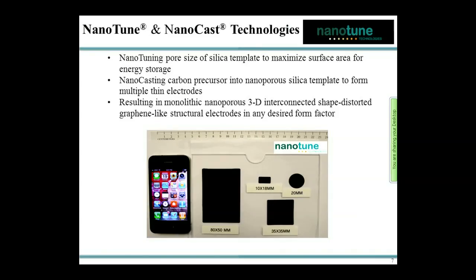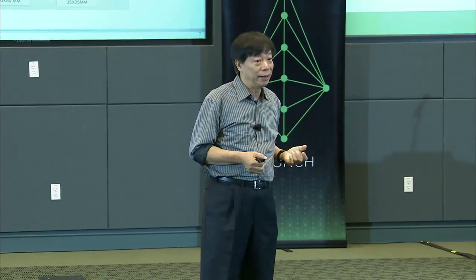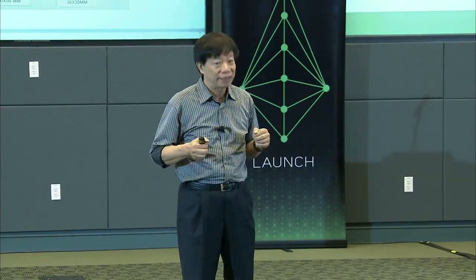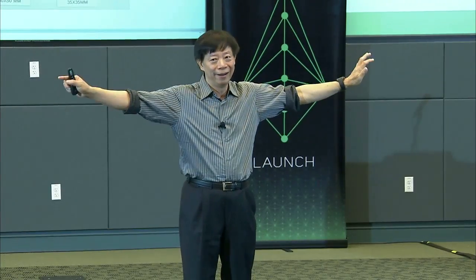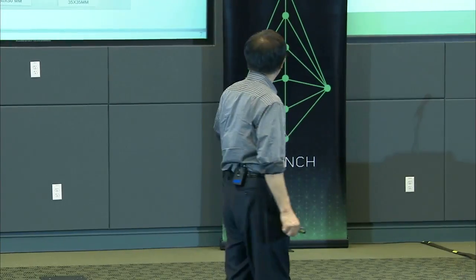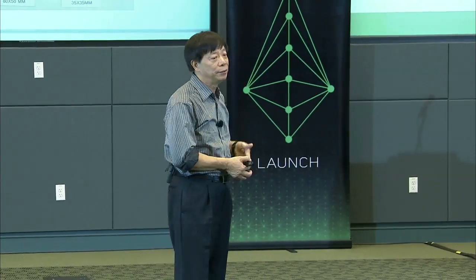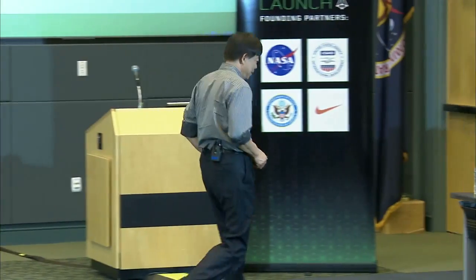And it's a large-scale operation, okay? That is scary. It's like a kiln for a building. You make the bricks for a building. That's scary, huge. In 3 days, boom, all done. Whatever you want in a kiln, boom, done. So that is a very, very scary operation. Okay, they're called NanoTune and NanoCast. NanoCast is very simple. I can show you.